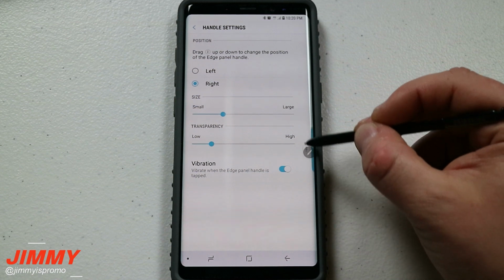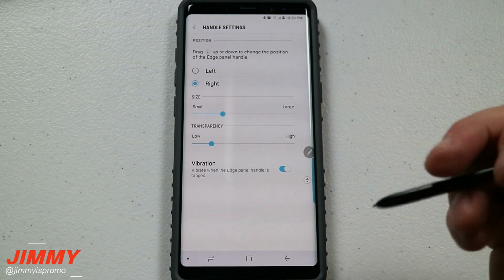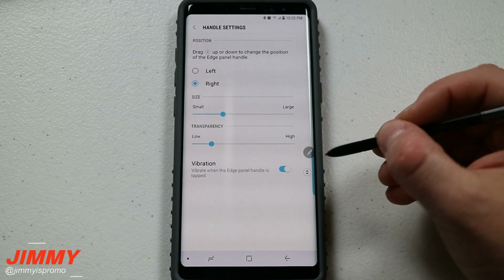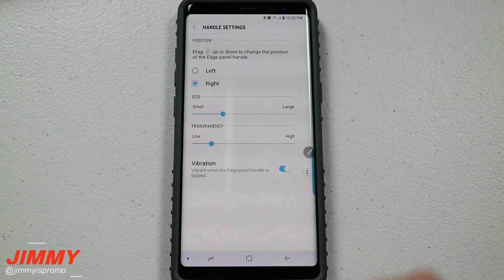And then this right here, you can bring it up with these little arrows to kind of place it along where your thumb usually is when you're holding the phone. So if your thumb is usually within this little vicinity, you can keep it right there, then you just give a little swipe of your thumb, and now you're able to use your edge panels.